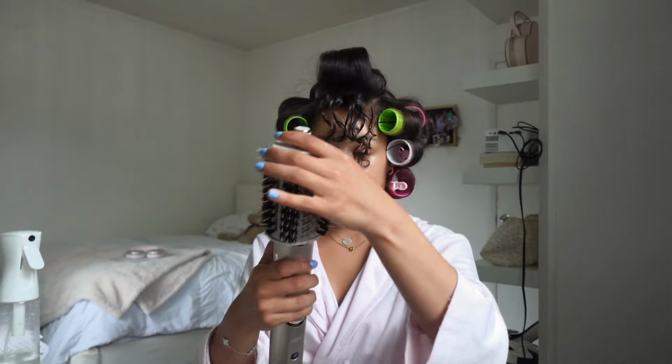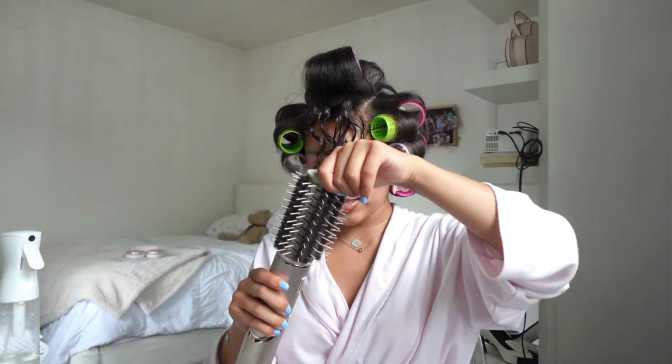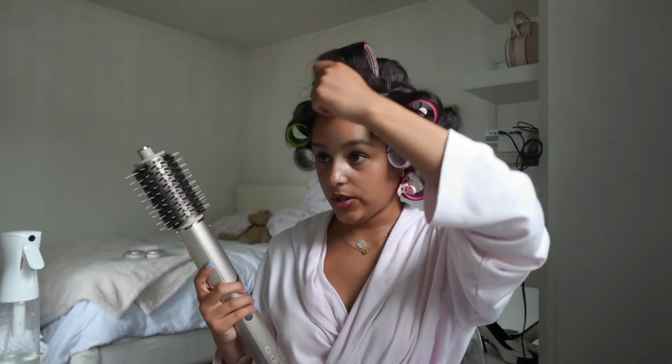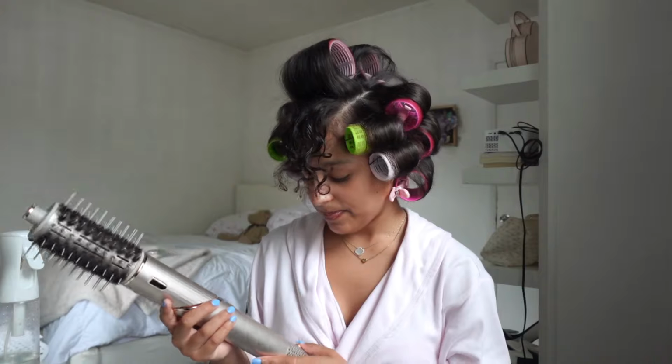I look really funny right now, but I'm gonna switch back over to the smaller attachment since this is a much smaller section. Even this I feel like is still too big for my bangs. I wish there was an even smaller brush for this, but let's just do it.